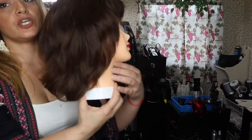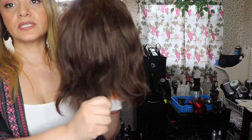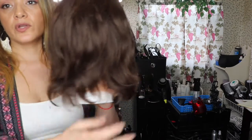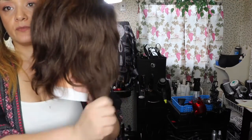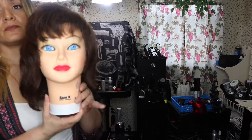All right, so she's changed her haircut somewhat. She is holding on to whatever length she has, and if you notice, it's shorter here and very long over here. Okay, there's a big chunk. And when she looks at herself in the mirror, this is what she's looking at, the length and whatever she has left.